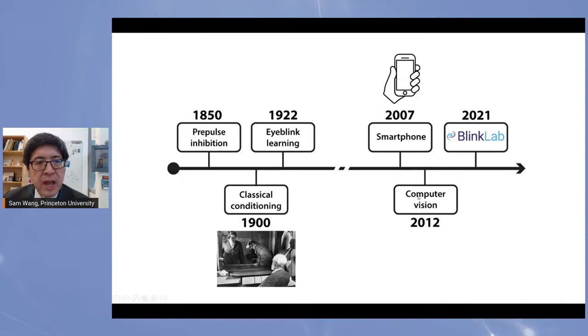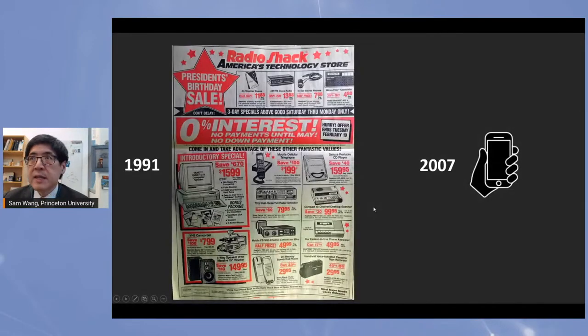And now I want to fast forward and say that now we have technologies such as the iPhone and computer vision, and these technologies allow these old insights to gain new life and to be put in everybody's hands. And really, when you think about it, this technology has almost gone by, almost unappreciated. This is a newspaper ad from 30 years ago showing all the great things that you could get at Radio Shack, which include a music player and a telephone and a radio and a computer. All of these things are now available in the palm of your hand in a device.